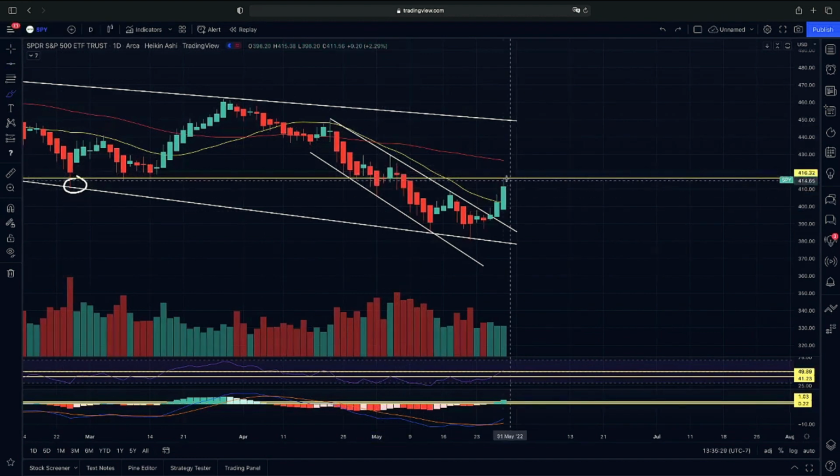So if we do continue on past 415, we will be testing the lower end of our 50-day moving average, and we could have a possible rejection if we do have our 20 still below our 50. So we're going to be careful for that. If we do have our 20 below our 50 again, and we do continue on higher, we are going to be careful with that rejection on the lower end of our 50-day moving average going into next week.